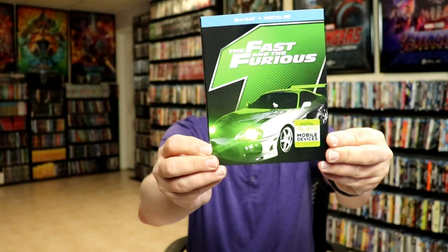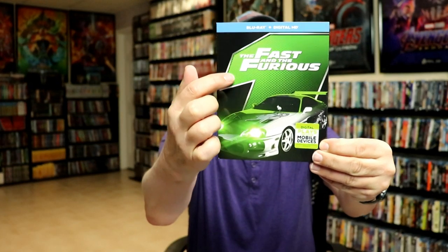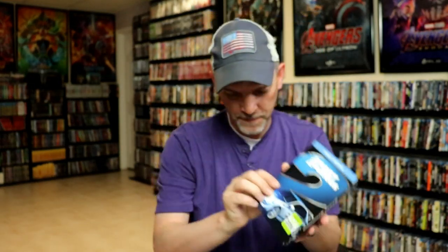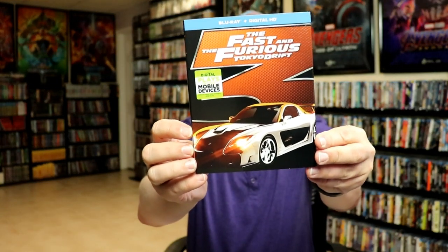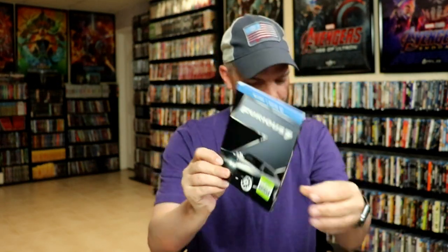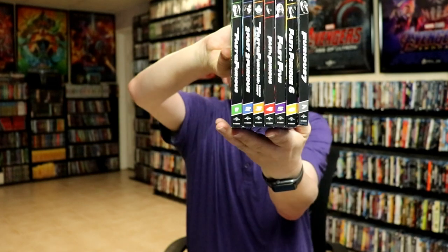Okay, some other different styles I have. We've got this style here. We have the Fast and the Furious. All of these right here will have the number with an embossed slipcover and then an image of a car with the same color. Too Fast, Too Furious. The Fast and the Furious Tokyo Drift. Fast and Furious. Fast Five. Fast and Furious 6, and Furious 7. So not too bad. Then all of these do the same, have a really nice looking spine with the numbers.